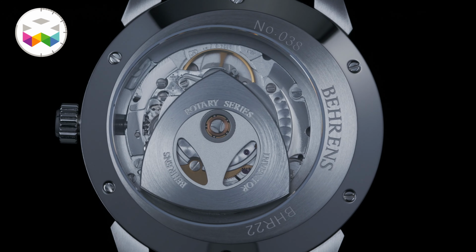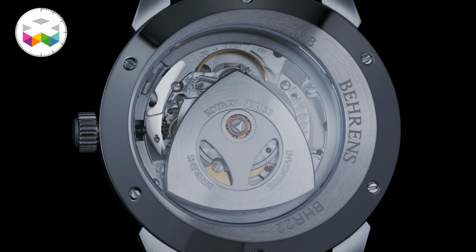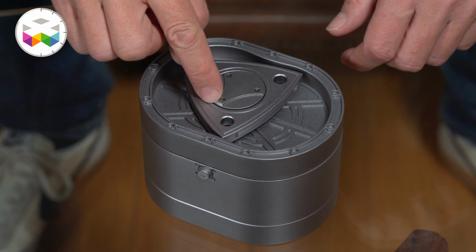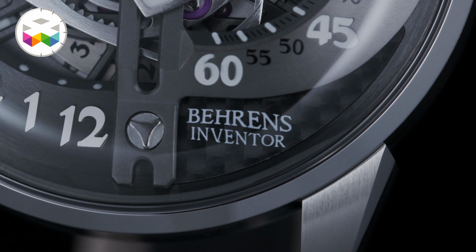And I do like, for instance, that they also use the triangle piston feature for the rotor of this automatic watch. Something also seen on the box itself, because this is not only a decor, but it actually moves. So Behrens does sound German, and the name actually refers to a German architect of the early 20th century. But this company is actually Chinese.